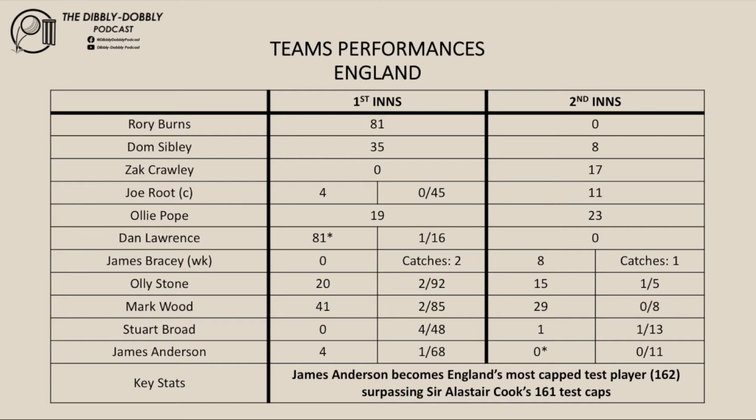Didn't really capitalise in the first innings, England. 303 isn't a match-winning score. You need a score of 400, 450 plus to put yourself into a good position to win the test match. Unfortunately, they did not capitalise in their first innings.